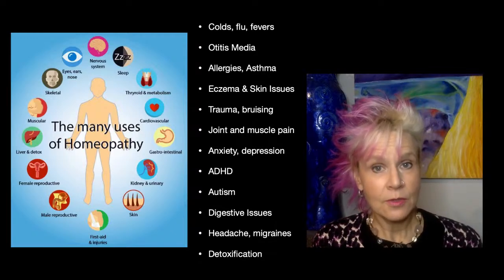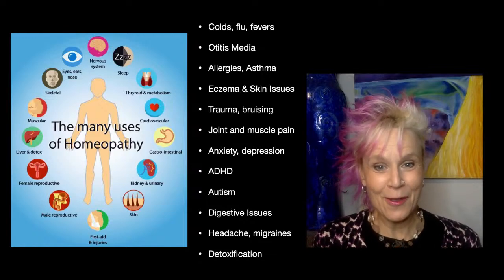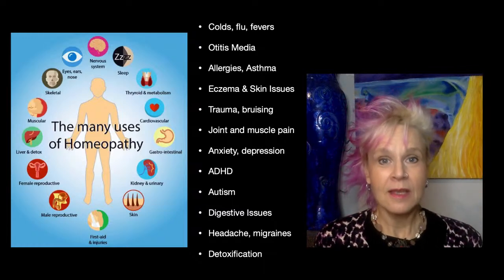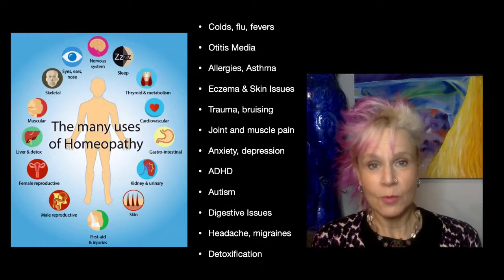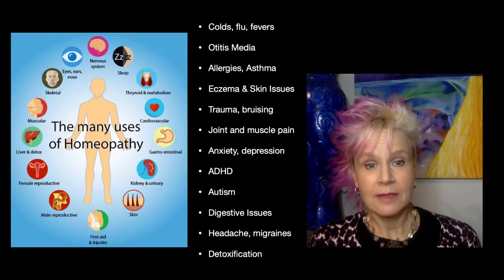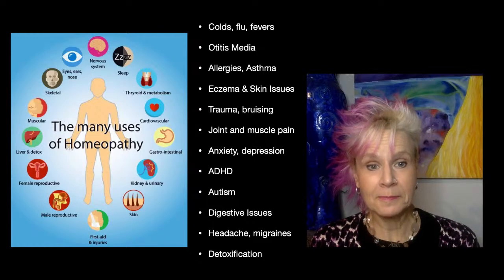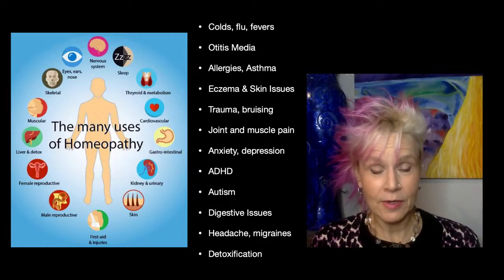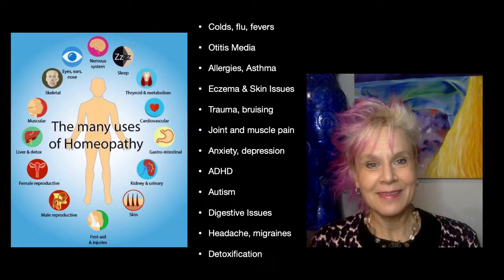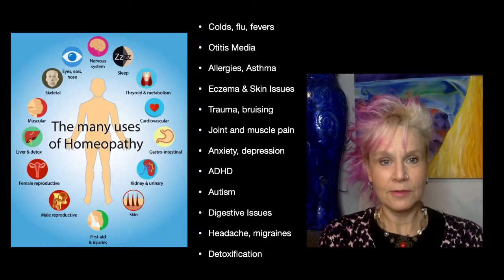There's research going on about ADHD and autism and how homeopathy can help. And again, there's no one size fits all. There's not an autism homeopathic remedy. It's what are the symptoms that that autistic child or person is exhibiting. Digestive issues, including things like colic in babies and, like I said, nausea, vomiting, constipation and diarrhea, irritable bowel, headache, migraines, and aiding in the body's detoxification process. So many things, and how homeopathy can be used in all of those.